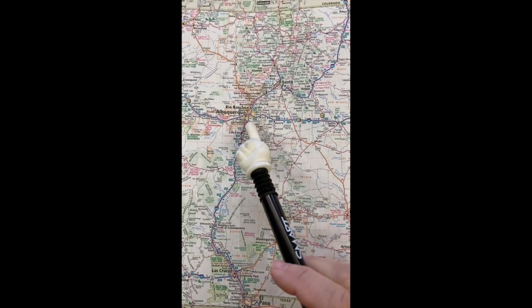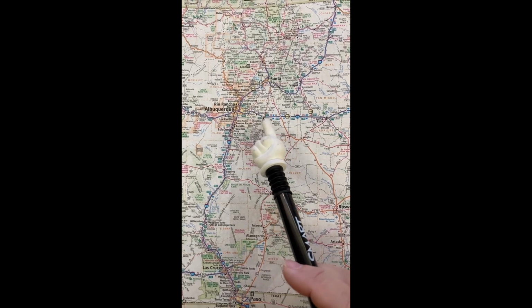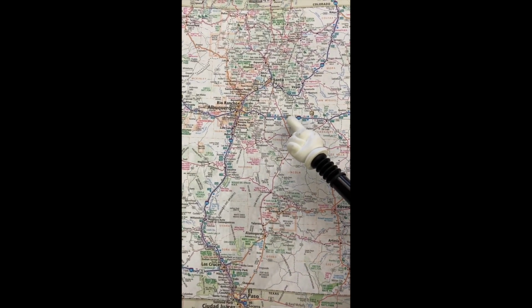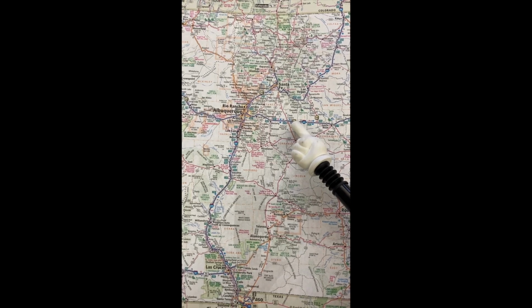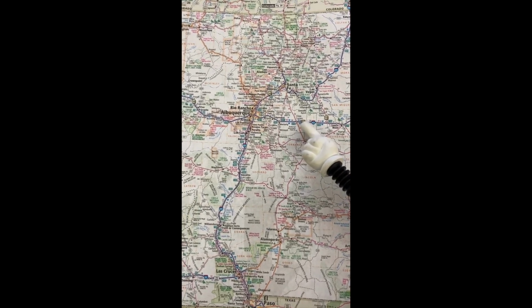So we started off here in Albuquerque. We actually headed east on I-40 all the way to a place called Klein's Corners. Now, Klein's Corners is interesting because you hear about it on the news, about the weather and all that, but it's actually not a town. It is actually a place. It's like a ginormous gas station.